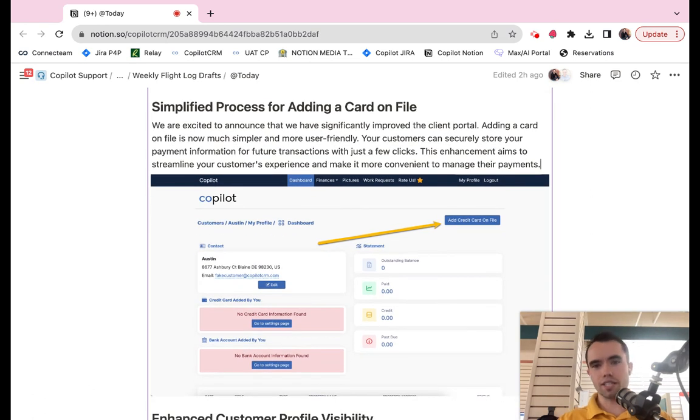The first thing that we did this past week in terms of new features and updates here at Copilot is a simplified process for adding a card on file. We had a lot of feedback from members saying that sometimes when you require a credit card on file, which we now have the ability to do before someone accepts an estimate, they get to their client portal and it's not super simple to add a card. So we added to the very home page the ability for them to add a credit card, as well as right here, the credit card added and bank account added tabs show up.